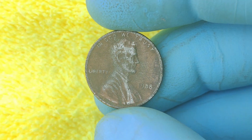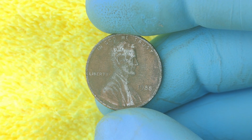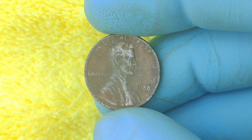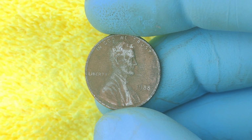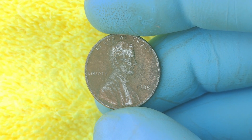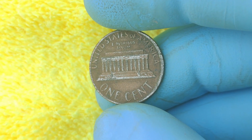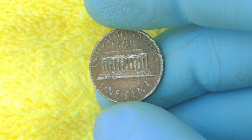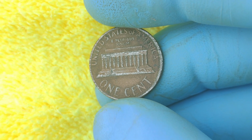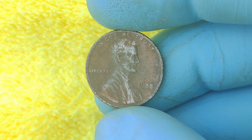Imagine reaching into your pocket and pulling out a simple 1988 Lincoln 1-cent penny, a coin so common, so ordinary, that most people would toss it into a jar without a second thought. Now imagine discovering that this tiny copper-plated coin could actually be worth a life-changing amount of money. Today, we are diving deep into the fascinating world of the United States of America 1988 no-mint mark Lincoln penny, a coin that might be hiding in plain sight and could turn an everyday collector into a very lucky individual.